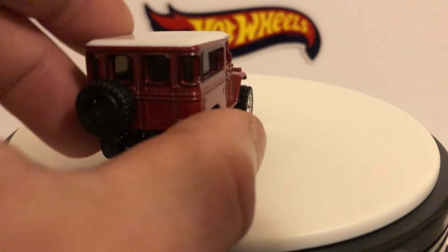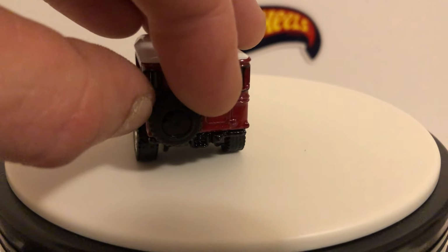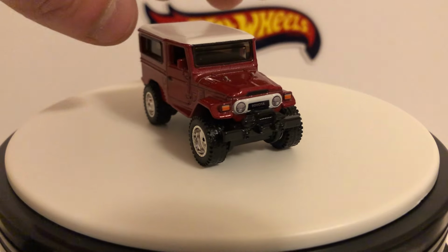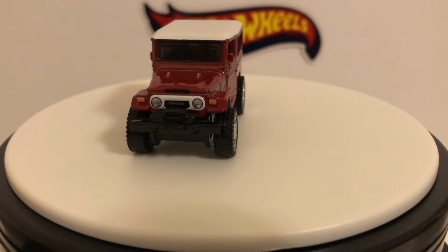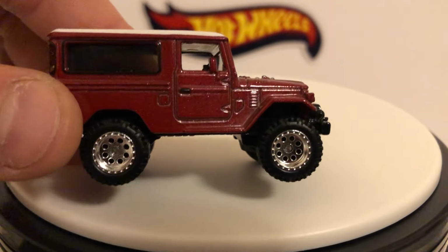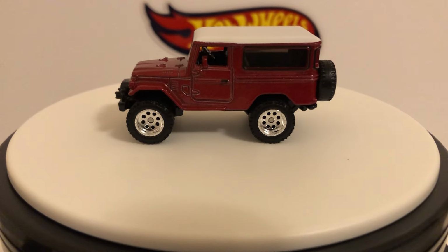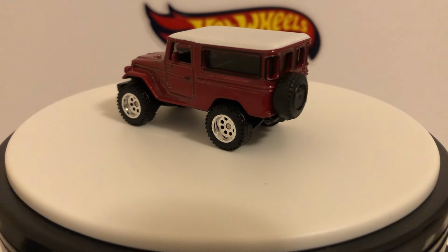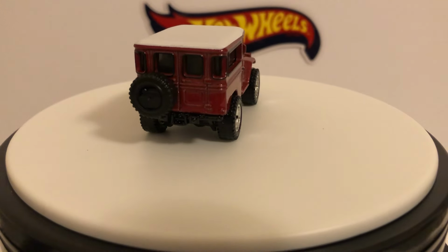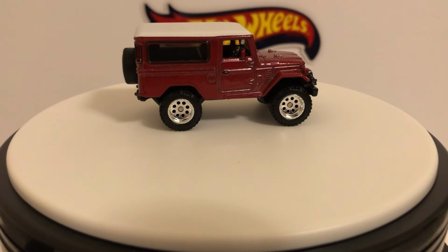Got the white top, spare tire in the back. Is that rubber? No, it's just plastic. Yeah, this looks awesome. It looks very military-ish. It says Toyota on the front. Very good detail. I like this a lot. Let's see, does it say what movie this is from? Yes, this is from The Fate of the Furious. So I don't know which one that was, number 8, 9, 10. I stopped watching them a long time ago.